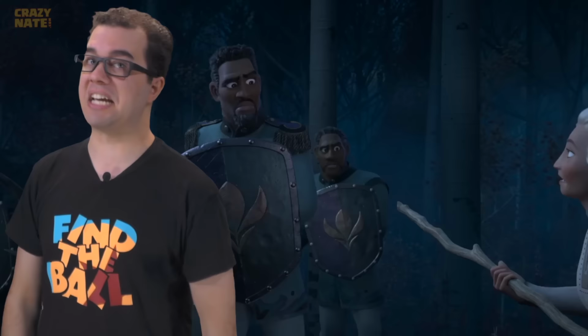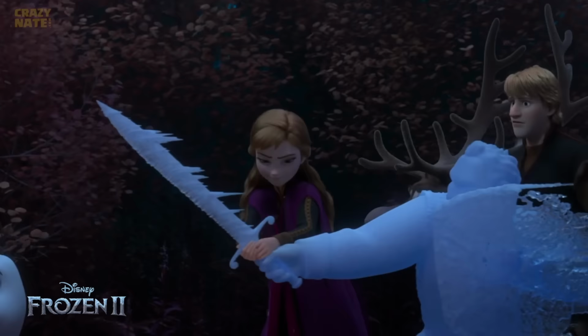Invading my dance space, Yelena? Anna grabs the ice sword and starts stepping backwards. What are you gonna do with that?